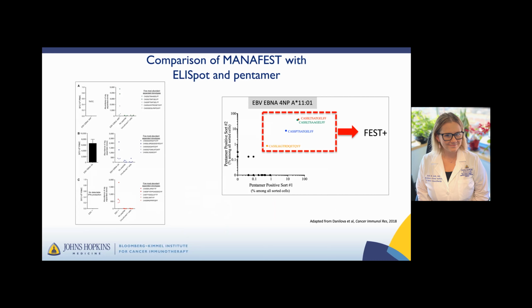And we have used this assay in a variety of settings. We initially did this comparison between MANAFEST and conventional immune assays, and we were able to recapitulate results where ELISpot responses were high and robust, but we were also able to detect clonotypic expansion in cases where we could not detect ELISpot responses. And then, to give a shout out to ProImmune, we used their pentamers to validate this technique, and clonotypes that were pentamer positive were ones that were identified to be positive by our FEST assay in response to EBV antigen. So again, these are robust, high frequency responses that there's no mistaking. And I think 3 of these are actually public TCRs, so they were already identified to be positive for EBV.